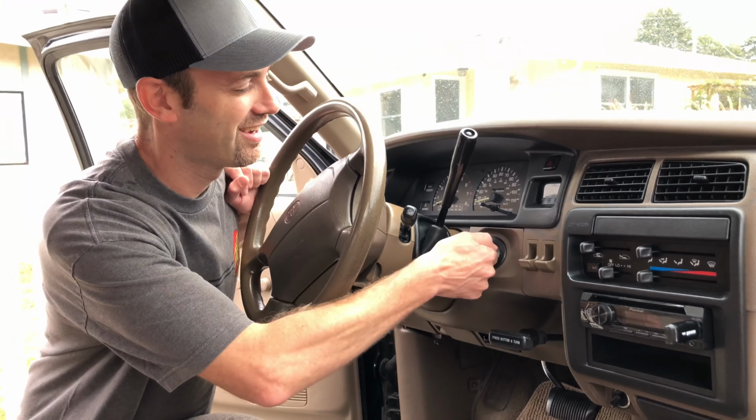On today's episode of Toyota Fanatics, we talk about what it's like having a 25-year-old daily driver, and the first thing you're gonna have to get used to is it takes a little bit longer to crank on the first start of the day than a new truck. But it always starts.